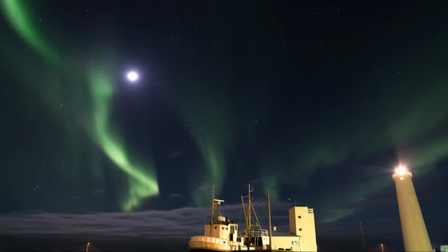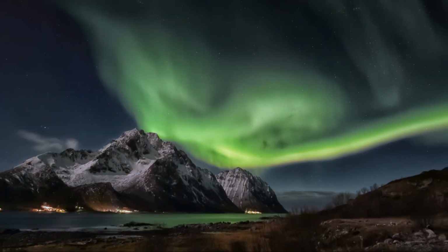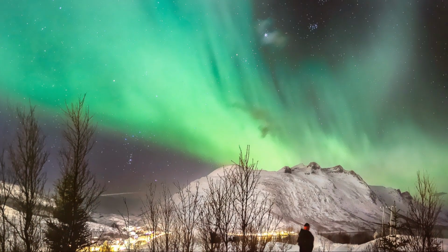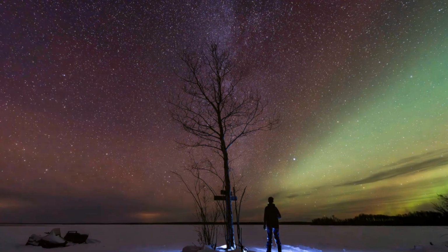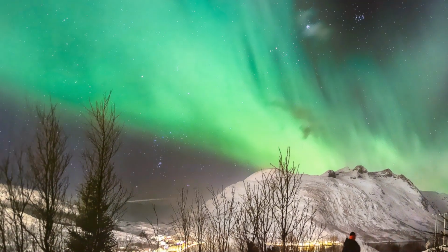But light pollution's impact extends beyond aesthetics. It disrupts wildlife, interferes with astronomical research, and robs us of our connection to the cosmos. It's a stark reminder of humanity's footprint on the planet, a call to action to reclaim the darkness and preserve the beauty of the night sky for generations to come.